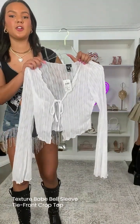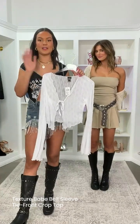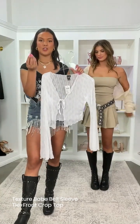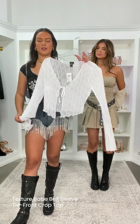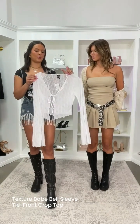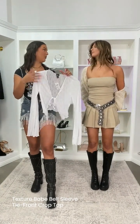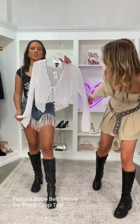This one is just under $30. We actually have a variety of colors in this one too. So we have the white, a beige, a blush pink, and then black. So these can totally style up or down, casually down. I feel like the black one you could totally wear for a night out with a cute lace bralette underneath. Great price point on this one, just under $30.